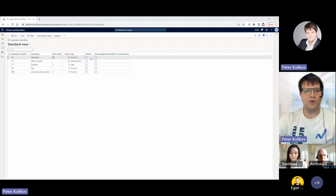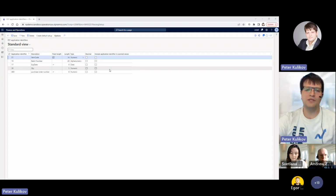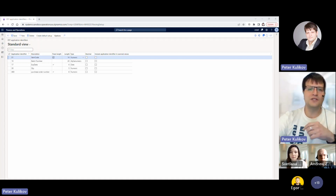The next checkbox, decimal, indicates whether the value could be decimal or not. And the last checkbox indicates whether or not to include the application identifier together with the value when the code is scanned. And here's the important thing, that the identifier digits aren't included in the length you type in the length field.